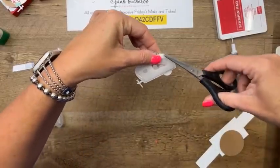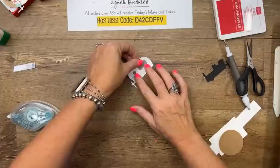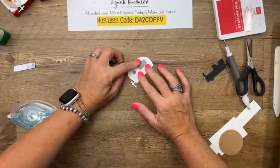If your vellum sticks out like mine, just snip it. Okay, I gotta hold this. Let it dry for a second.